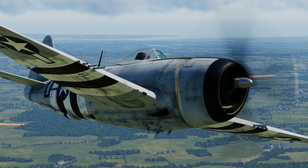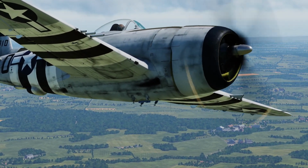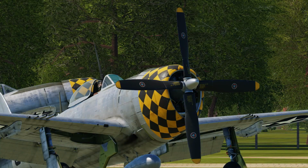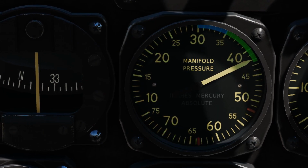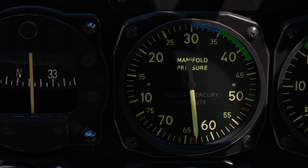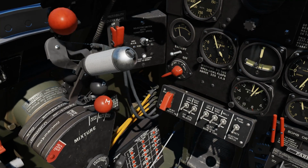The R2800 Double Wasp is the biggest highlight of the P-47, and it's an air-cooled radial engine with a 4-bladed Curtiss constant speed propeller attached. Maximum continuous power uses 42 inches of manifold pressure, but emergency power is available through a methanol water injection system controlled on the throttle. This will last you around 15 minutes.